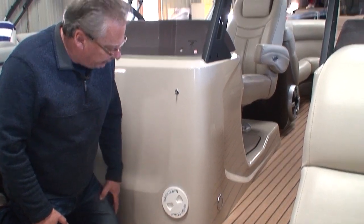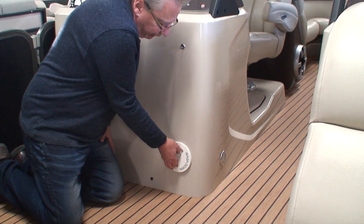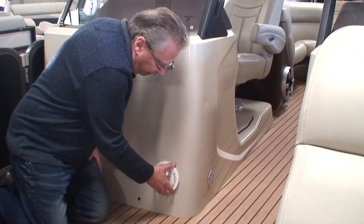Okay, this one also has an option. It's called a cockpit washdown system. And what this is, simply, is a coiled garden hose stuffed inside this housing.